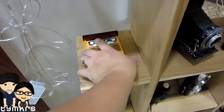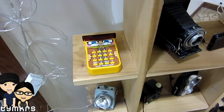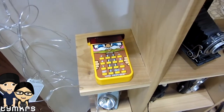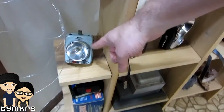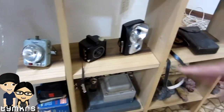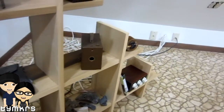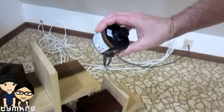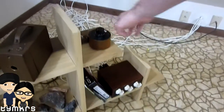Here's TI's first educational toy, Little Professor. It shows you a math problem and you have to tell it the answer. Will brought this by. It's a cool little automotive road flasher thing. Some more Kodaks, brownies. This, I want to get going. That's a little Variac. Stole from John S.